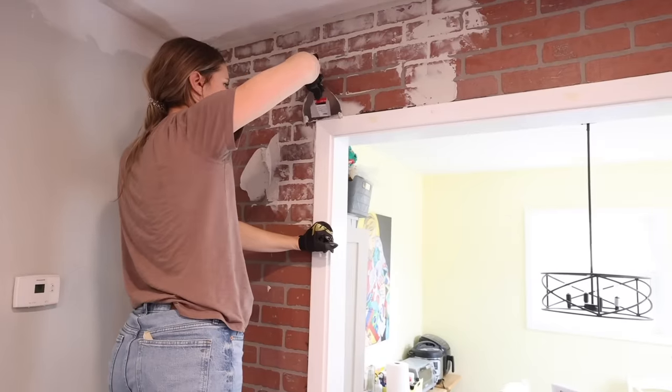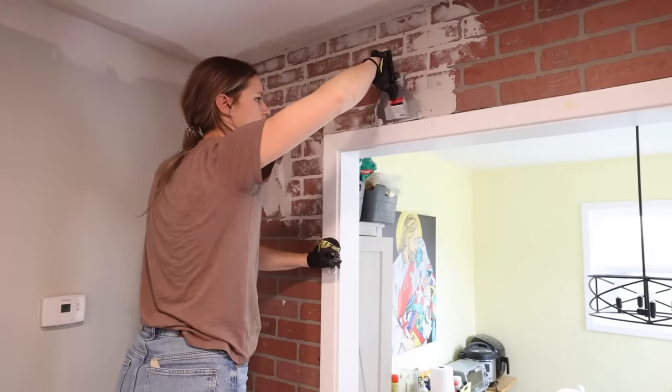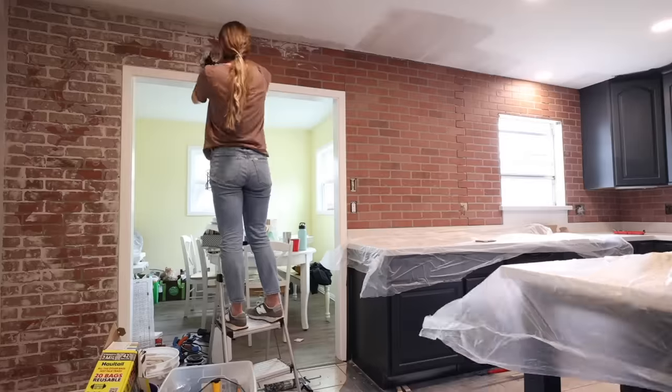Our friends really love a sort of eclectic coffee shop feel, and I feel like this brick backsplash really hits that nail on the head.